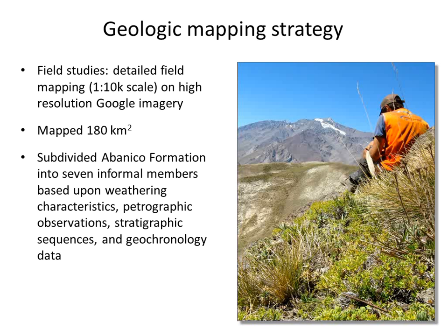Okay, so when I interviewed here and I gave kind of a similar talk, I got some criticism that I didn't show enough field photos.